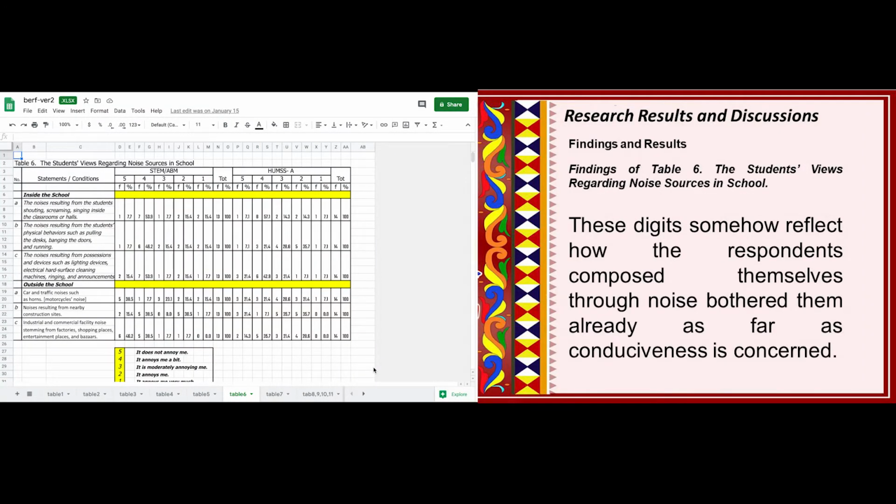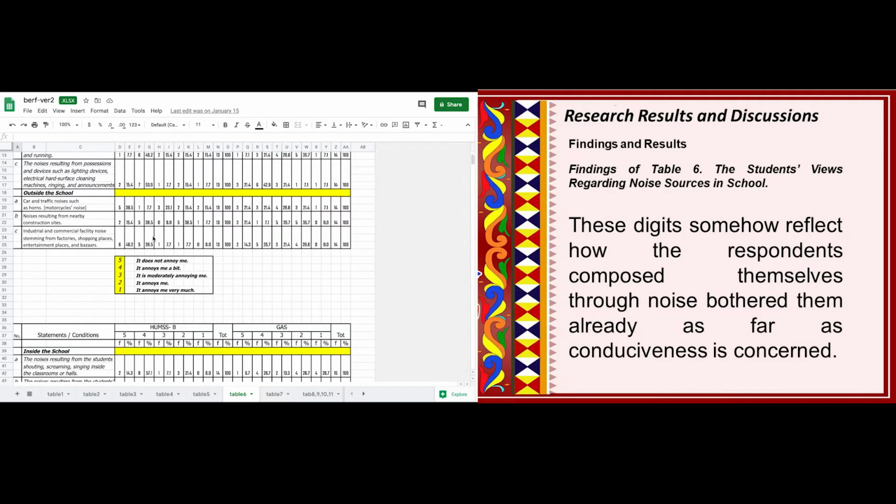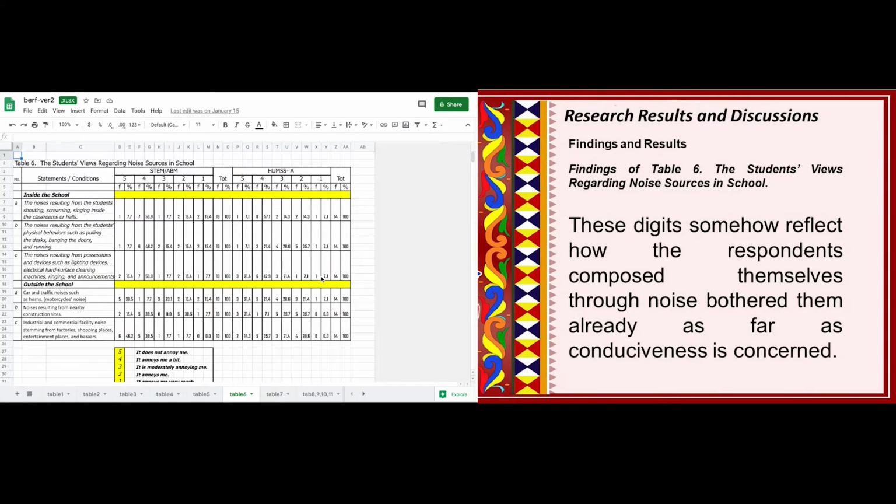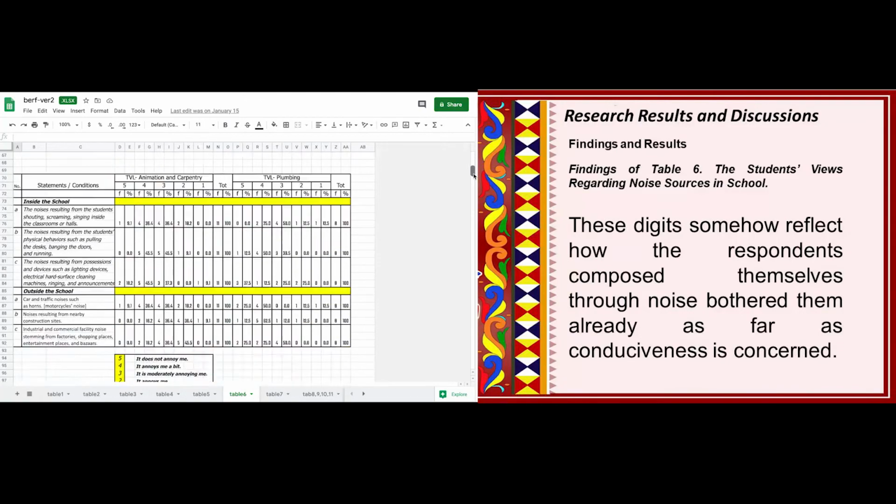Everybody, to further exemplify the first component of the first research question through the set B survey model, this table displays the views of the students on noise sources, which can be observed inside and outside the school. Notice, you can see here in the lower part of this table, the responses are governed by this one, which is 5. It annoys me. 4, it annoys me a bit. 3, it is moderately annoying me. 2, it annoys me. And 1, it annoys me very much. Try to see the tallies. Of course, these digits somehow reflect how the respondents compose themselves through noise bothered them already as far as conduciveness is concerned of these 6 sections.